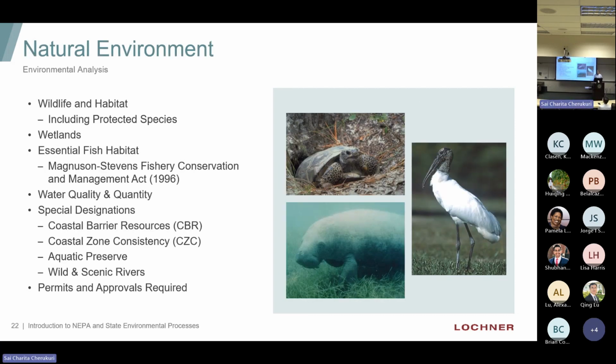Natural resources: wildlife and habitat, protected species, essential wetland impacts, essential fish habitat. Essential fish habitat are species that are regulated by the National Marine Fisheries Service as either commercially important or ecologically important. Water quality and quantity, special designations: coastal barrier resources are lands along the coastline that are regulated by the U.S. Fish and Wildlife Service, coastal zone consistency, aquatic preserves, wild and scenic rivers. In the state of Florida, we only have two. And somehow or other, I've managed to hit both of them at one time or another. But that's another act, and that's actually implemented by the Federal Park Service. And then, of course, another area we have to look at is what permits and approvals are required for the project.